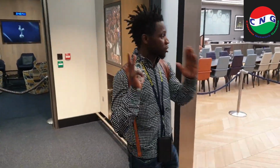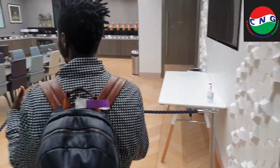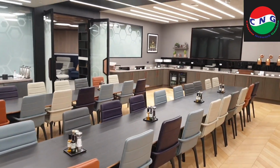There we are. This is the players' dining room. They're coming in. This is where players have their lunch, meal, whatever you call it. There we are. This is it. As you can see.